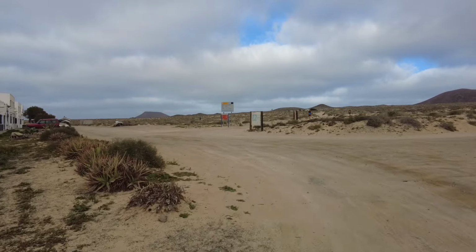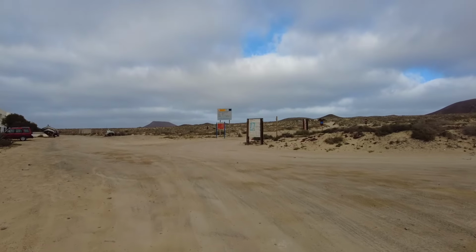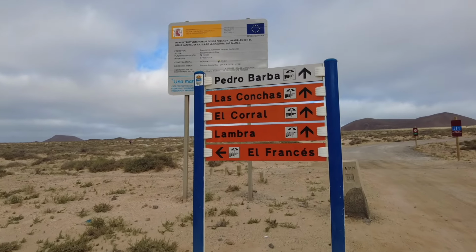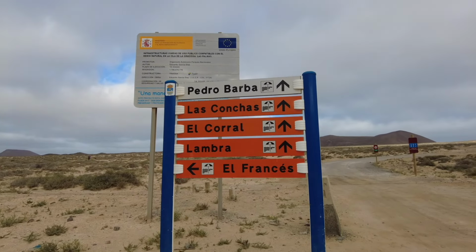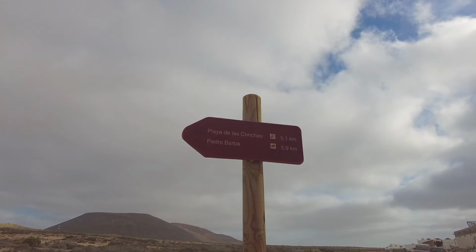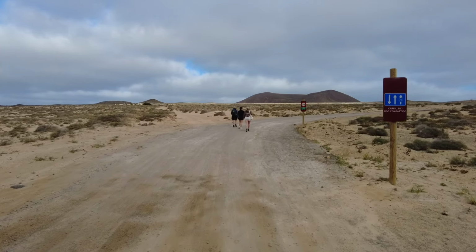This looks very official. Gives us a good impression of where we're going. So we're heading for Las Conchas. And it says it's a 5 kilometre walk. Hope they know it's a 5 kilometre walk.